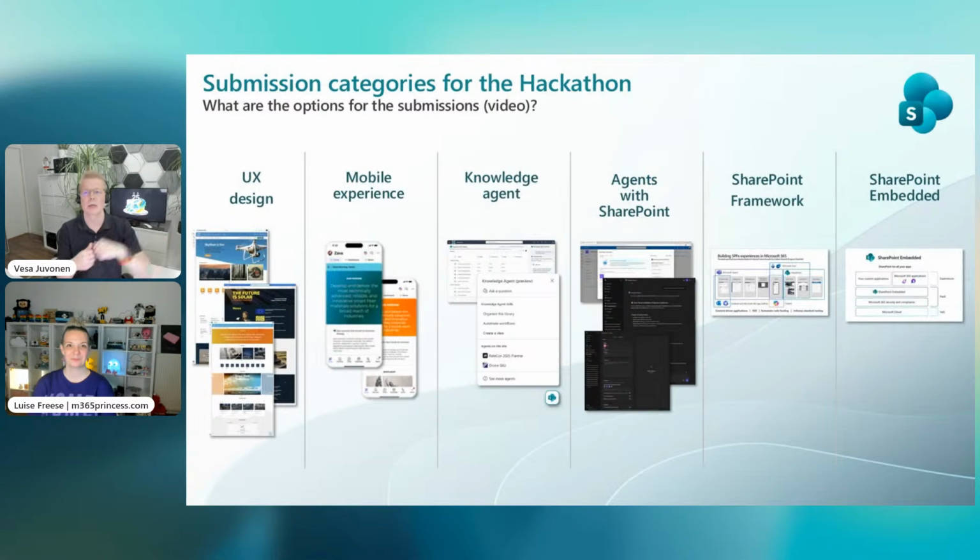That is the submission. In the video, what we would be looking for is just a video explaining that this is the design. This is how we came up with this design. And this is what we were thinking with this design. So kind of walking through your thinking in that video.